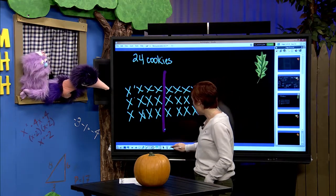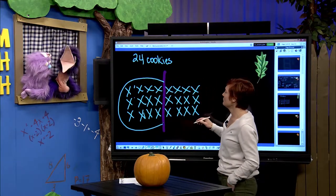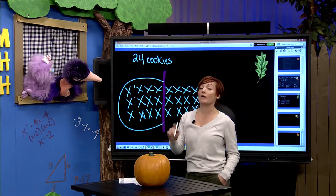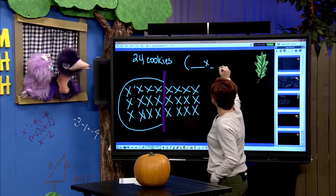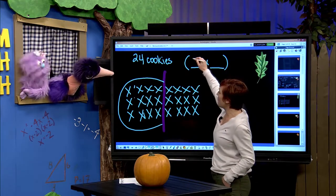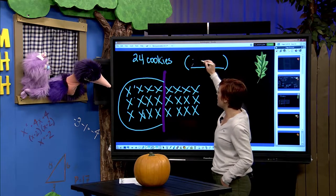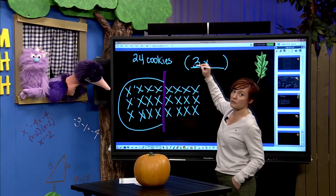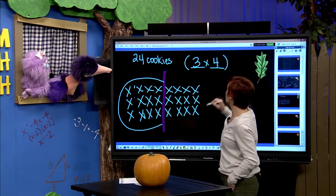Okay. What do we have here? What is this array here? 12 cookies. Okay, but there's 12 in all, right? But if we were going to write it as a multiplication problem, what is the first factor? How many rows do you have? Or how many columns do you have? 3 rows. How many in each row? So you have 3 times 4, right?